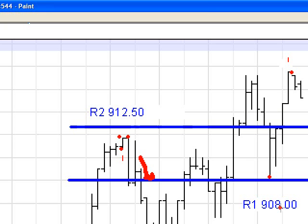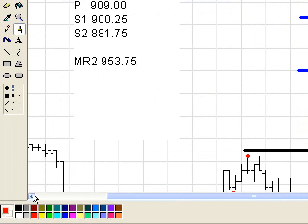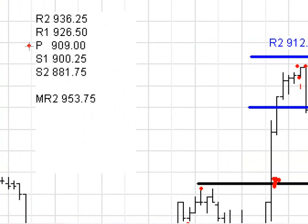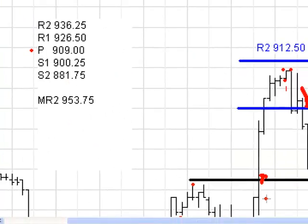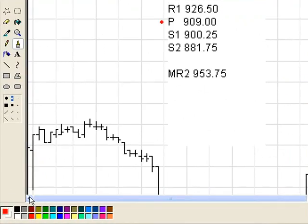I also mentioned the second level of weekly resistance being at 916. We closed over that. For Thursday, I'm looking at the pivot level of 909. Market closed at 917.25. Market needs to stay above 909 to still be considered bullish, below 909 bearish.